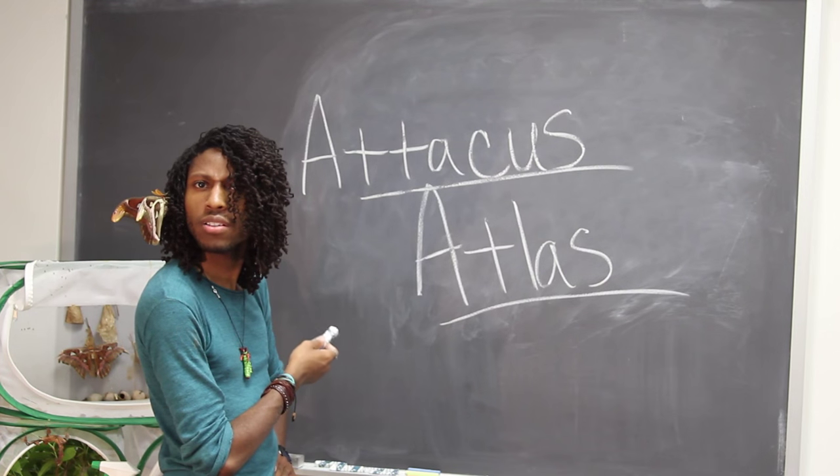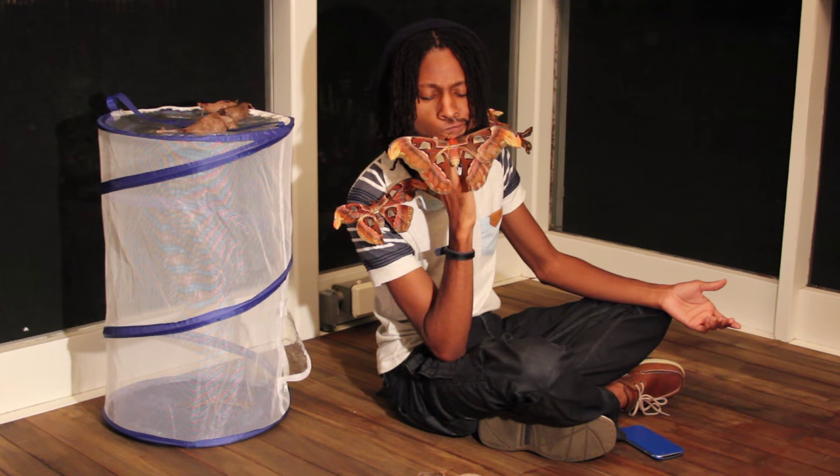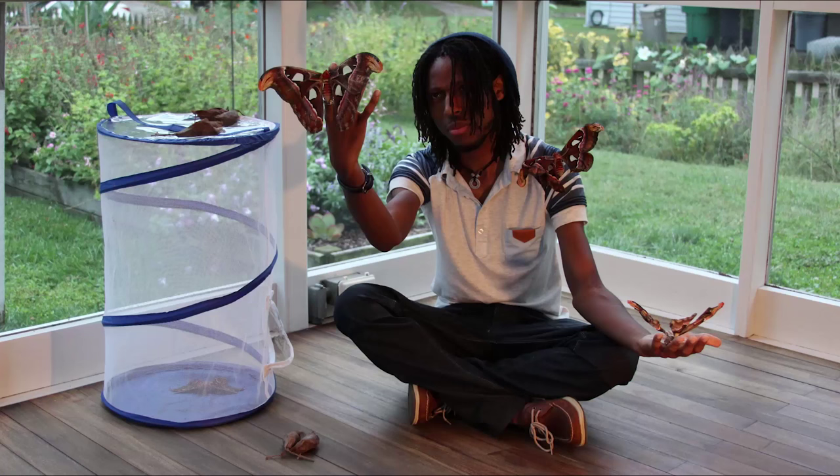With such care put into giving them their scientific name, you can bet I put a similar amount of thought into what I would name my pet moths.